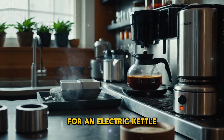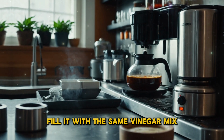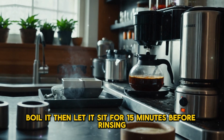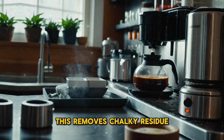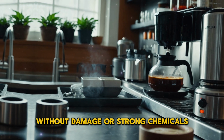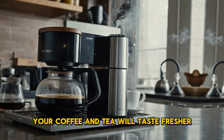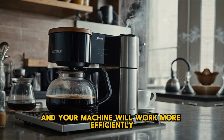For an electric kettle, fill it with the same vinegar mix, boil it, then let it sit for 15 minutes before rinsing. This removes chalky residue without damage or strong chemicals. Your coffee and tea will taste fresher, and your machine will work more efficiently.